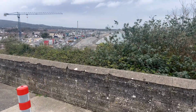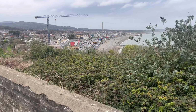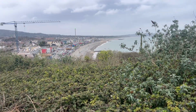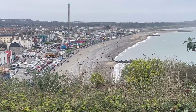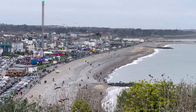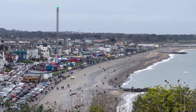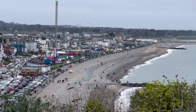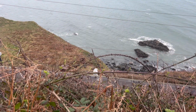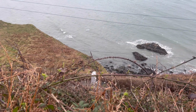Bray is the seaside town that came to prominence in the Victorian age. So here's Bray, and there, can you see that? There's all the action. Whoops, sorry. So I'm going to go down there and I'm going to see what I can sketch. But I changed my mind and I went up to the cliff walk to do a sketch there first.